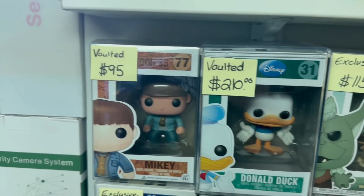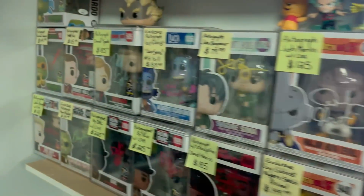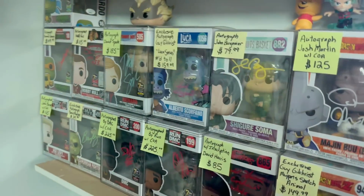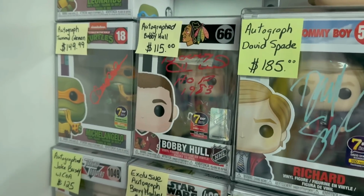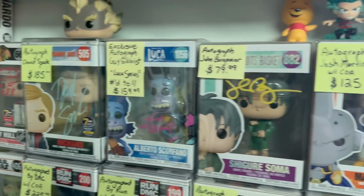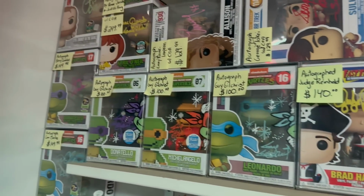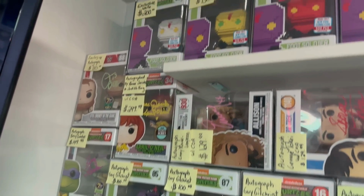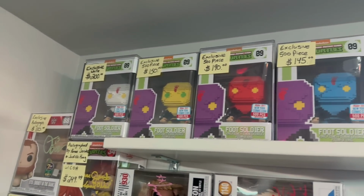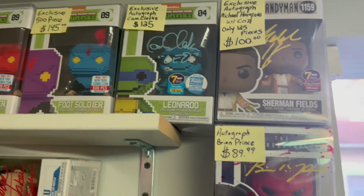Here's Donald Duck. That's super cool. That's the original Donald Duck right there. And then over here, the last thing that I want to show off for this incredible store, you have some more autographs like Bobby Hull right there. There's David Spade as Richard. Really freaking cool. I've never seen this many autographs in one store, or at least it's been a while since I have. There you have all the Teenage Mutant Ninja Turtles 8-bit Pops, which were super limited.